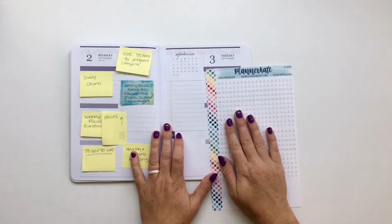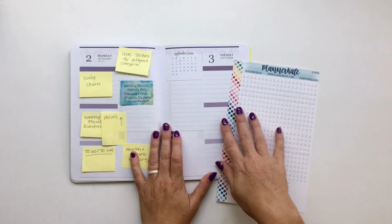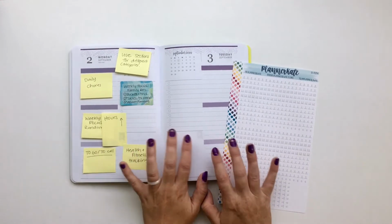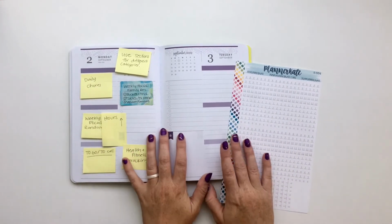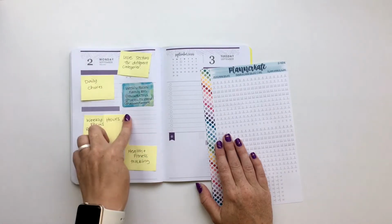I like the hourly at a glance in my planner because it gives me an idea of where I'm going to be and when I have time to do my checklist of items, but I don't need it because I do have my hourly agenda. So I want to try this week. I've already written down in here kind of what I want to do. So my hours will go here.